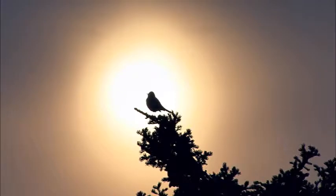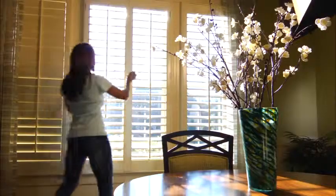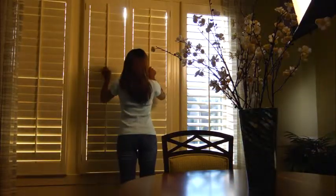The heat from the sun can help or hinder your system. Use the sun's heat in the winter to help warm your home. But in the summer, use blinds or curtains to keep the sun from making your system work harder to cool your home.